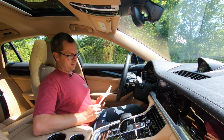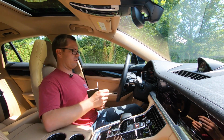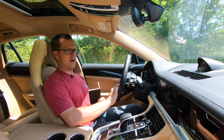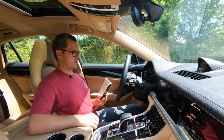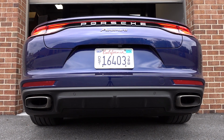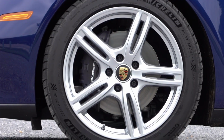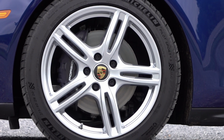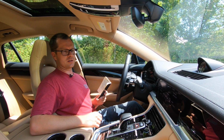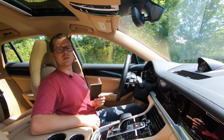0 to 60 will go in 5.3 seconds, or with Sport Chrono, if you option that, which this car has, it will do that in 5.1 seconds. And you will go on to a 168 mile per hour top speed, which I think we can all agree is plenty for a car like this. The brakes are the standard iron disc brakes. They're quite a bit smaller than the carbon ceramics on the Turbo S.